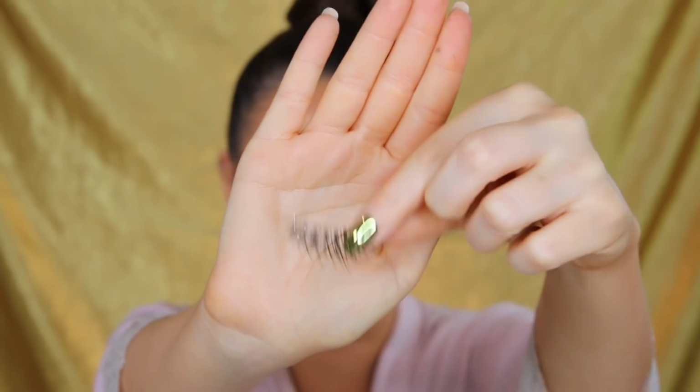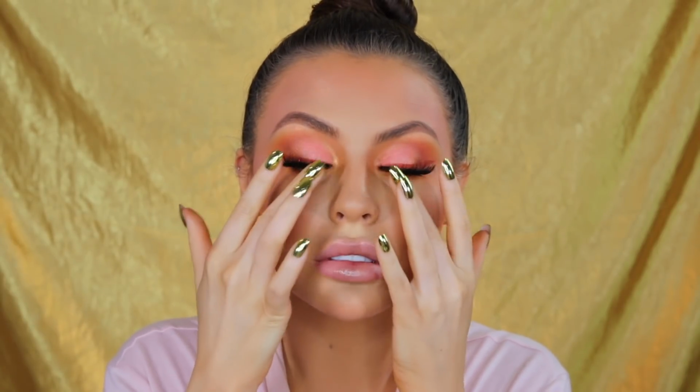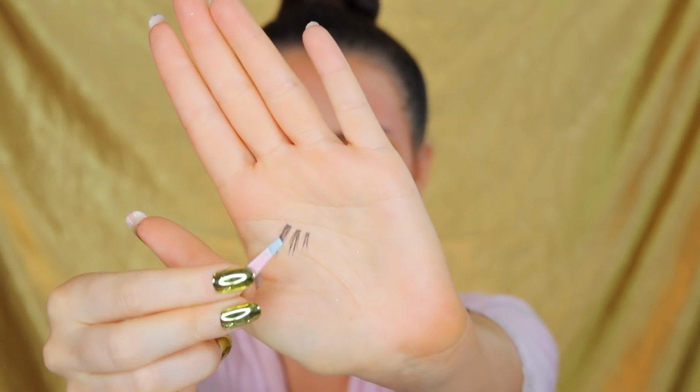And then I also cut another pair of lashes from House of Lashes. I'll put the link down below. So all you have to do is put the first pair on, the second pair on, and there you go. Bam, super voluminous lashes.